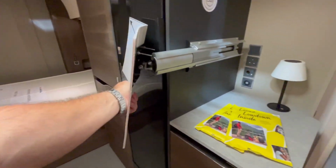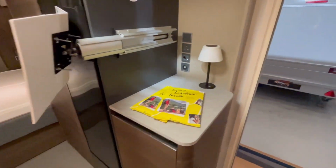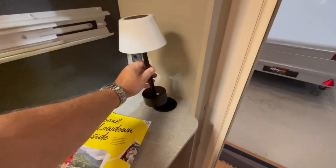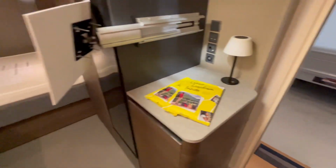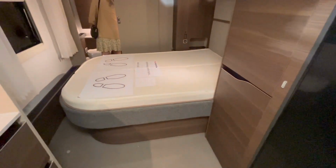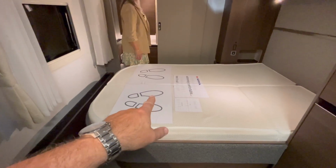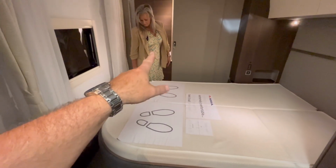You've got your fridge, please. You've got loads of storage. You've got your tiny little bath that slides in and out. That's good. Love that idea. Got your bed and your shower toilet at back.